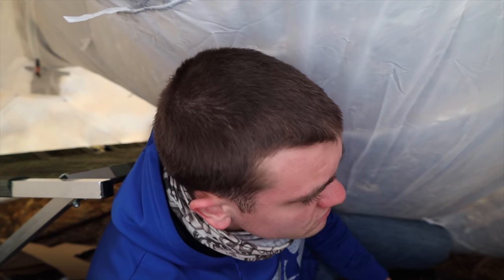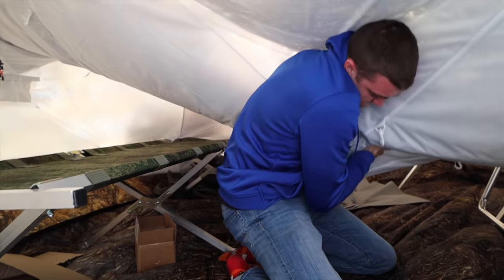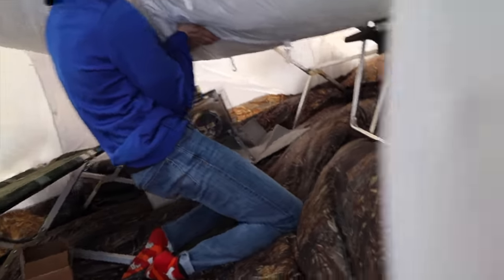First thing, is it even possible for me to push this thing up? I don't know. No, it's not. Not at all. I'll try though. Worst case scenario, I just get crushed by ice. Ugh, that might be exactly what happens. Oh my goodness. Going down. At least if I was sleeping in the cot, I'd been all right.